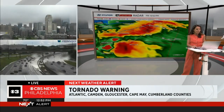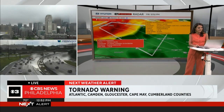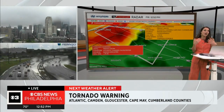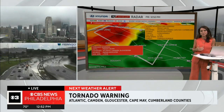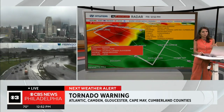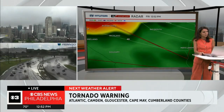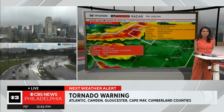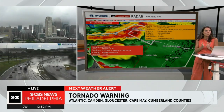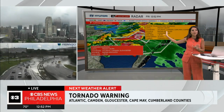So right now we have the first one until 1:15. Here's the area that's contained within that box there, parts of Atlantic, Camden, and Gloucester counties. It's got hail upwards of 3/4 of an inch, possibly over an inch in diameter. We've seen some reports of hail over an inch in diameter with this system. Further to the south, this goes until 1:30 this afternoon, a tornado warning for portions of Salem, it's started to move east of you. It's now more Cumberland County, western Cape May, and western Atlantic. So 2 separate cells impacted by this tornado warning.